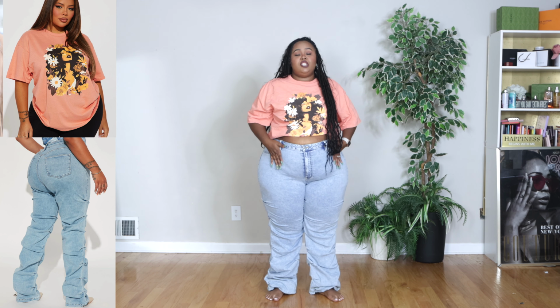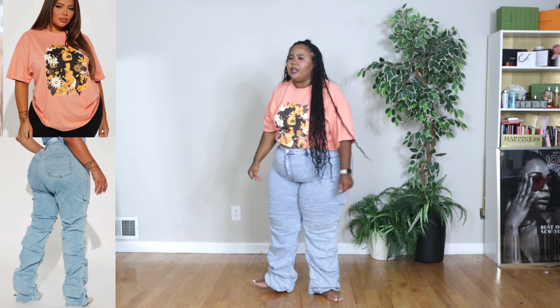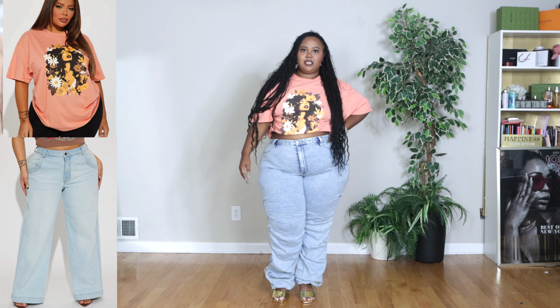I love these. Super stretchy, super comfortable. It's definitely not something you're going to feel constricted in or anything like that. Definitely yes. Yes, yes, yes.